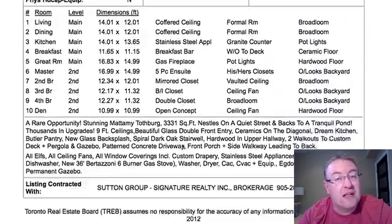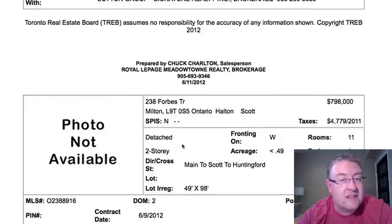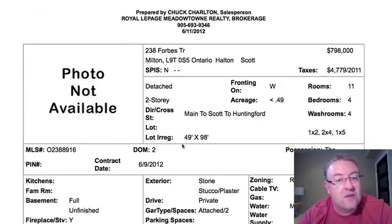$749 seems like a good price. I mean, if these are well upgraded, they're getting in the 7s anyways. Add the pond there, and they're doing terrific.